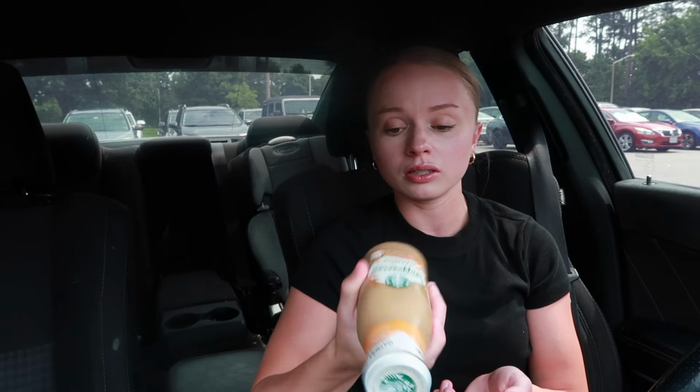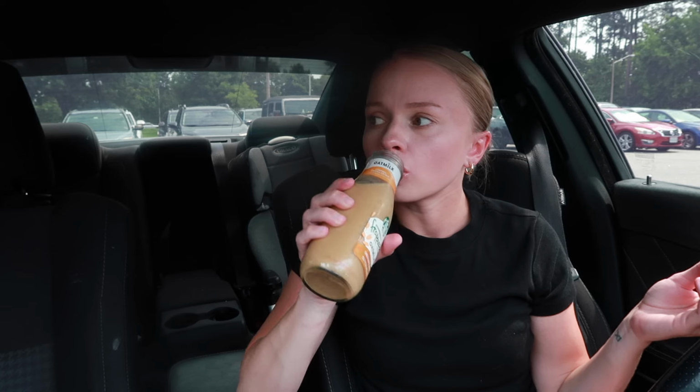This is called caramel waffle cookie. Now, I don't know if this is new. I've never seen it before. I don't know if it's new to you guys, but it's new to me. Open this up. I thought that it had the plastic part on it. Okay, I have not had one of these in forever.